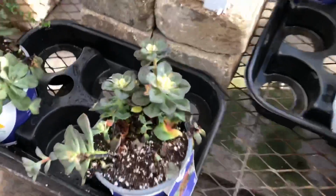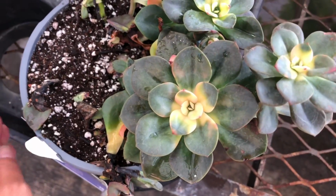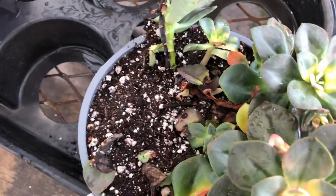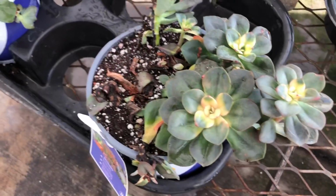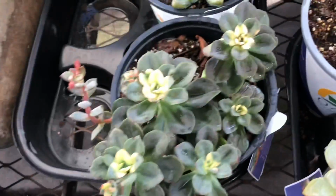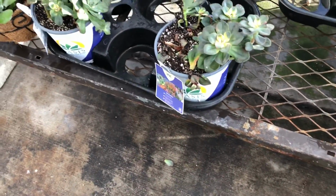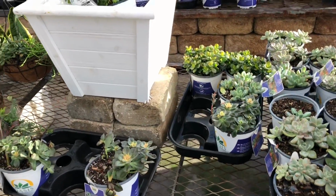And here is another Echeveria Chroma. This one looks so pretty. So pretty. Echeveria Chroma. I don't know. This one I struggle with too. I mean, I've had it for a while, but I've had to cut it and let it grow roots again. I've done that several times already. Look at it. It's so pretty though, the colors. Such a pretty one. I don't know if I can get that, so yeah.